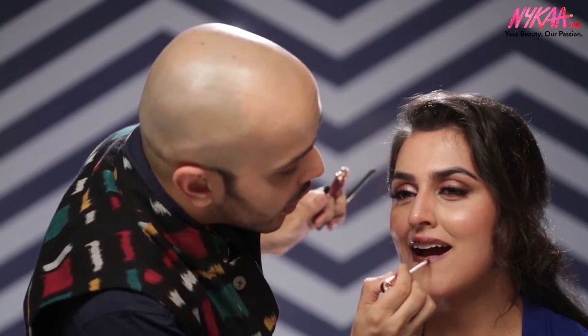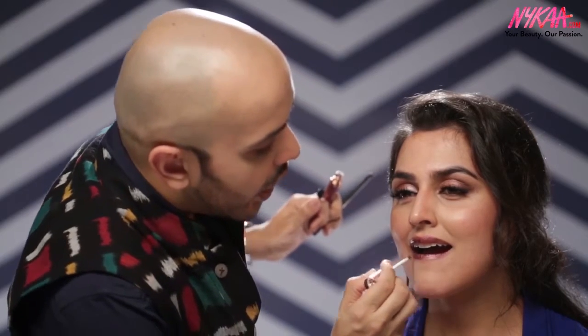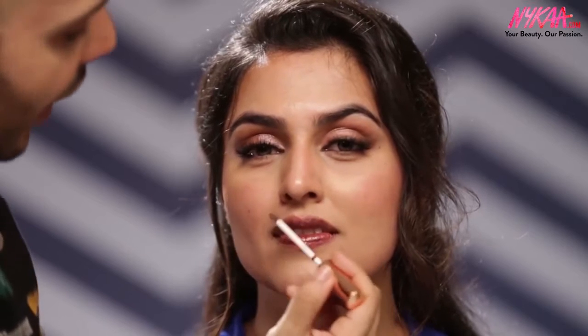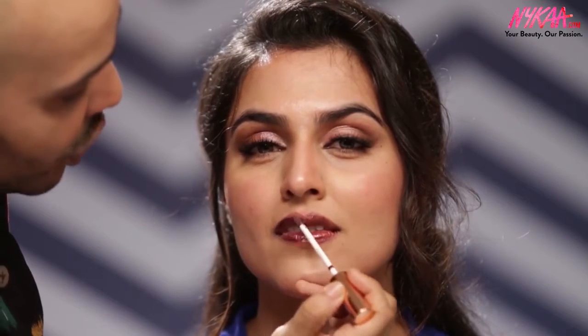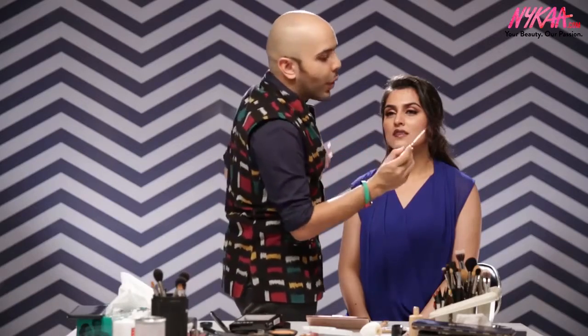Gia wants to know what mistakes to avoid while applying metallic makeup. As I said, try not to apply metallic in too many places, like eyes, lips, and also cheeks. If you go overboard, it just looks oily and metallic. You look like a robot.